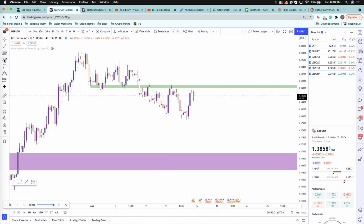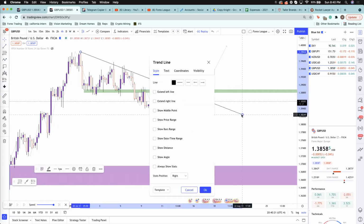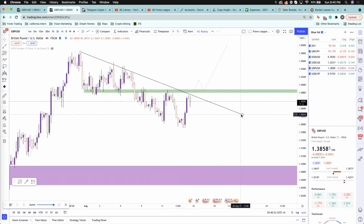So for me, in order to take advantage of that potential buy, this is my key level, this little 4-hour zone. This is when I would take a buy, when we break above this resistance, break this trend. It is trending right now to the downside, so we just map it out. I don't really love trend lines, but we're trending to the downside right now. If we do get above here, that's when I will take my long opportunity.